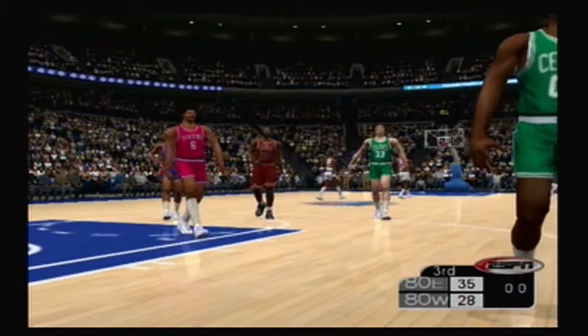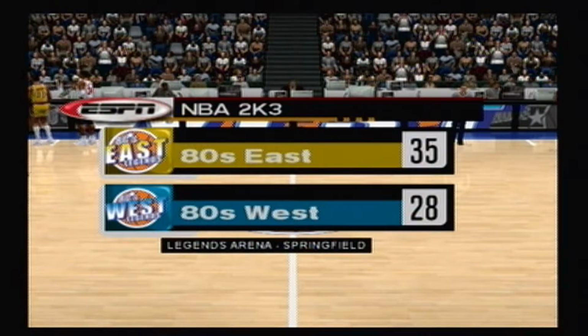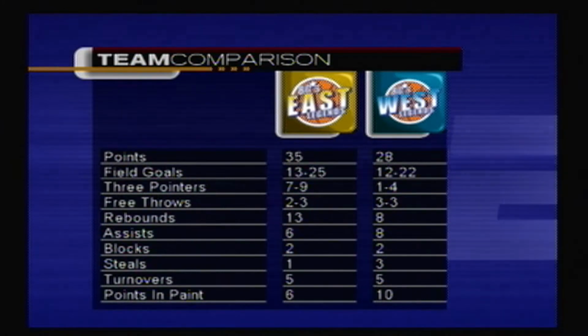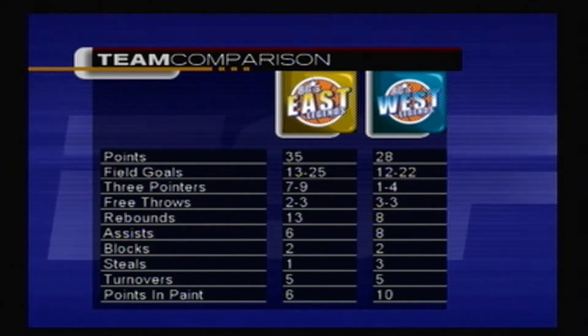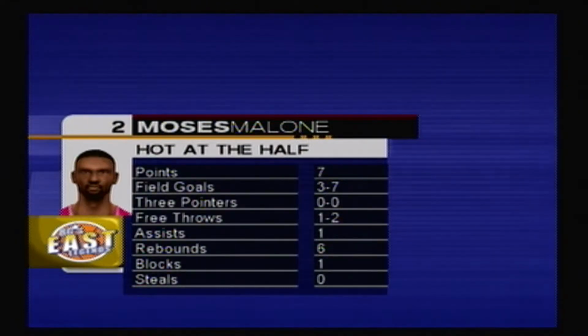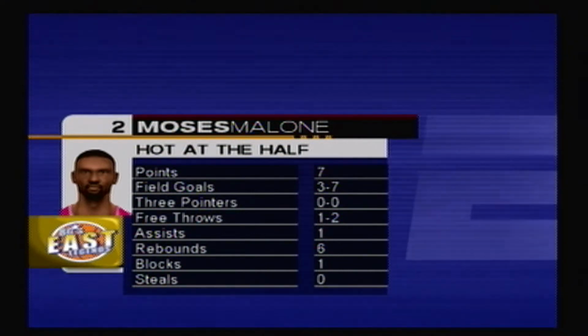Well, let's send it to Clark in the studio for a little halftime recap. Welcome to the ESPN Halftime Update. Here's a quick breakdown of the numbers from the first half. The 80s East All-Stars have been sharp shooting tonight. They're shooting a higher percentage on their three-pointers, and that's been one of the major reasons they're winning. Moses Malone, in the first half, has a total of 7 points and 6 rebounds. A clear choice for our Sega Sports Hot at the Half player. That will do it for now. Make sure to tune in to the ESPN postgame show at the conclusion of the game. We'll send you back to Bob and Rod.